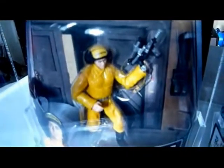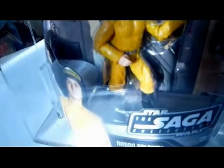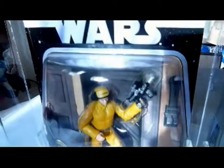Comes with quite a lethal looking blaster, and he's clad in a yellow outfit. And he has a sort of flight helmet, and the uniform looks kind of padded or like a thick quilted material. You see the picture there, it looks kind of goofy in that picture there. And he has little black boots, looks reasonably well articulated, swivel elbows, I'm not sure about the knees, and has a nice backdrop of the Naboo hangar, I'd assume. And what else is there? The double Star Wars logo there.